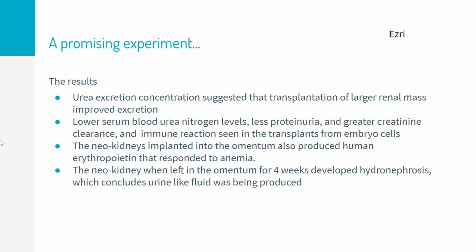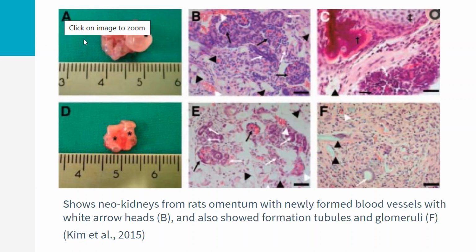The neo-kidneys implanted into the omentum also produced human erythropoietin that responded to anemia, and when left in the omentum for 4 weeks, the neo-kidney developed hydronephrosis with fluid containing urea and creatinine, which concludes urine-like fluid was being produced. These images show neo-kidneys from rats' omentum with newly formed blood vessels, shown by the white arrowheads in B, and also formed tubules and glomeruli in F.